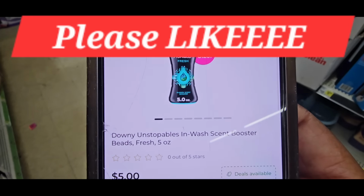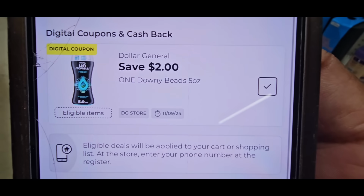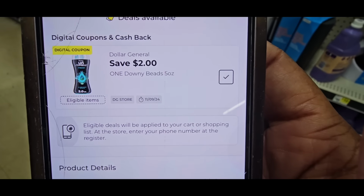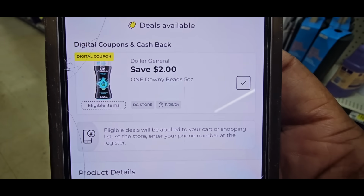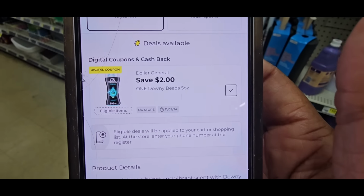And when I scan it, it shows me in my Dollar General app that it is $5. And it is a $2 off coupon. That's a great deal, guys. If you get that coupon, please use it. They don't come cheap like that, and they're already empty. Let me show you.